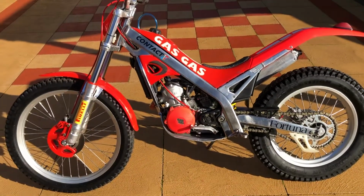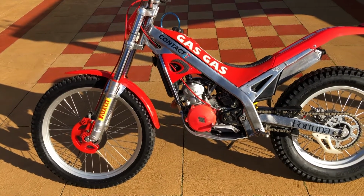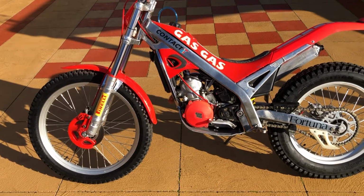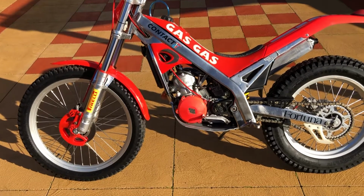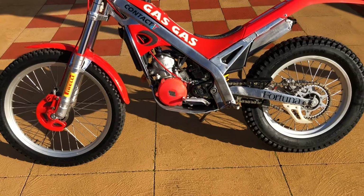So that's it. Gas Gas Contact JT 1995, a 25-year-old motorcycle, considering that we're in 2020 today. A 250cc.